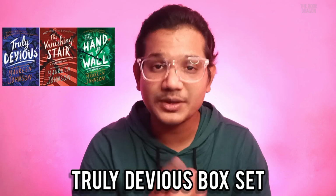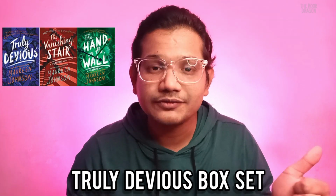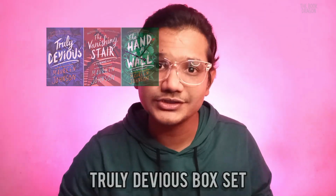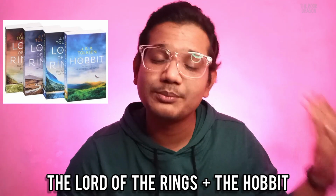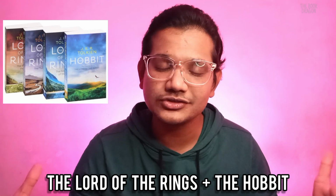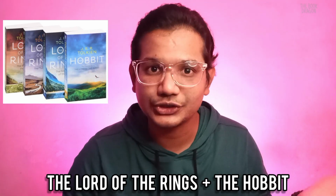Starting with the box sets, the first one is the Truly Devious series by Maureen Johnson, which is a young adult mystery series. It has 3 books which are Truly Devious, The Vanishing Stair and The Hand on the Wall. It is one of my favorite series from last year. Next we have the Lord of the Rings trilogy with The Hobbit by J.R.R. Tolkien, which I also purchased last year during the Prime Day sale, and now it has become one of my all-time favorite series. The 4 books inside this box set are The Hobbit, The Fellowship of the Ring, The Two Towers and The Return of the King.